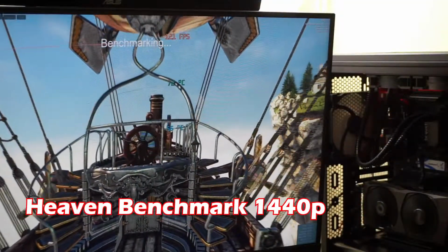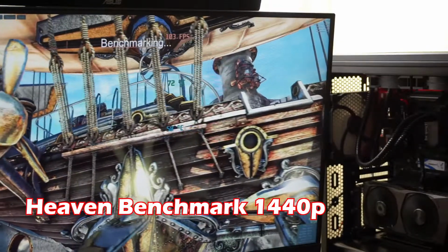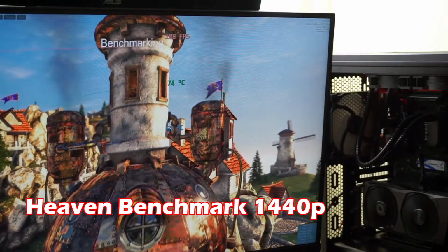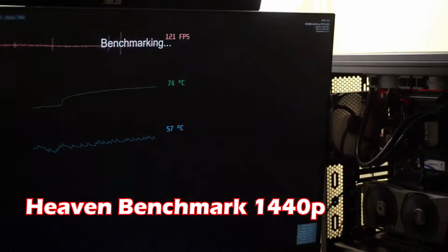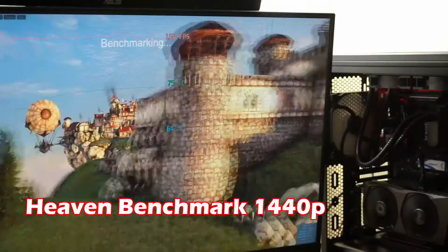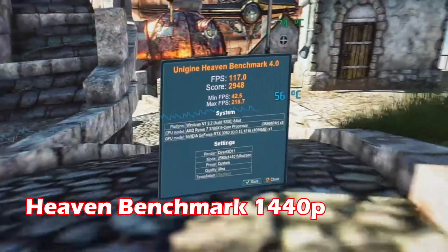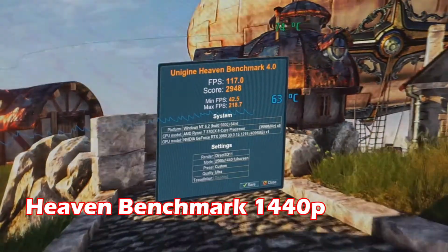Next test, it is also Haven benchmark, this time 1440p resolution. The final score: 2948.